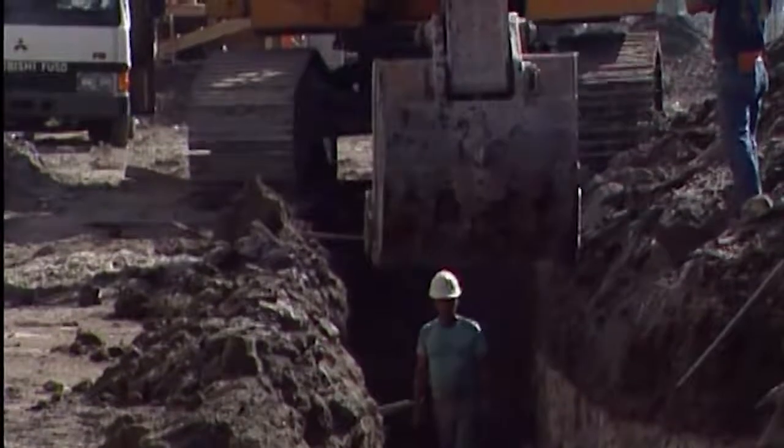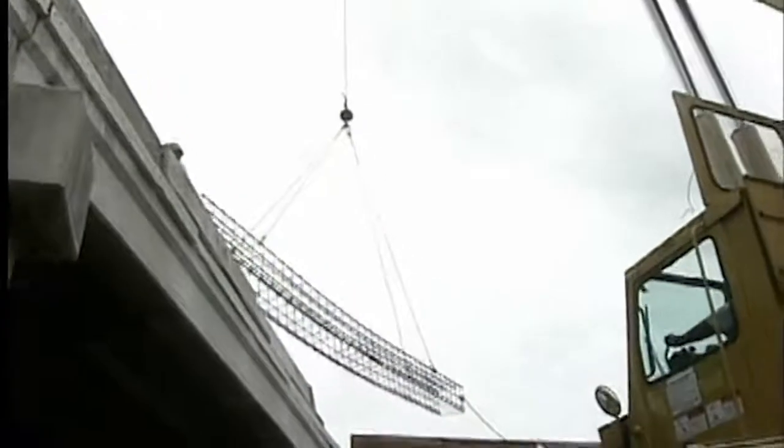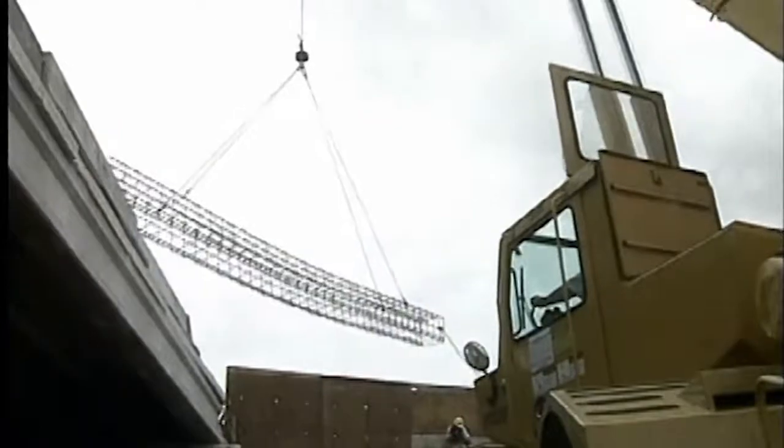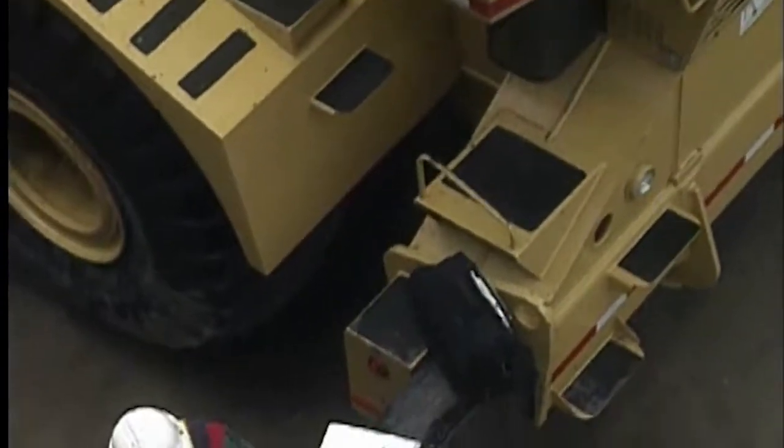Construction sites can be dangerous. Be aware and stay aware. This program has been a brief introduction to a variety of workplace subjects. Your employer should provide in-depth safety training on these and other significant hazards in your workplace.